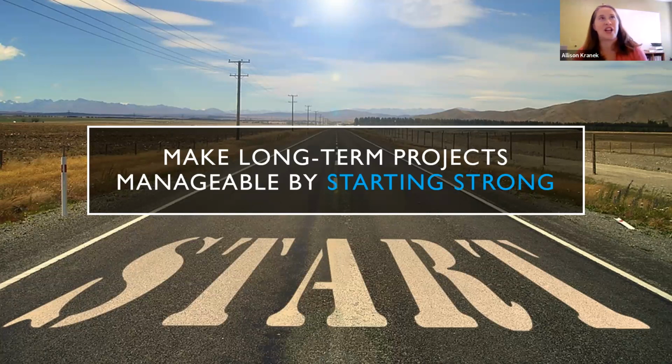Then we'll chat a little bit more about setting realistic goals, again, setting us up for success by creating goals that are manageable for us. We'll also chat about ways to create and stick to a writing routine and how to use a writing log or a writing journal. So that's kind of where we're headed.